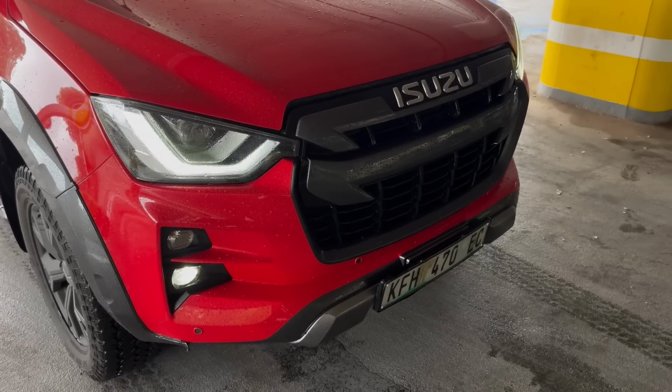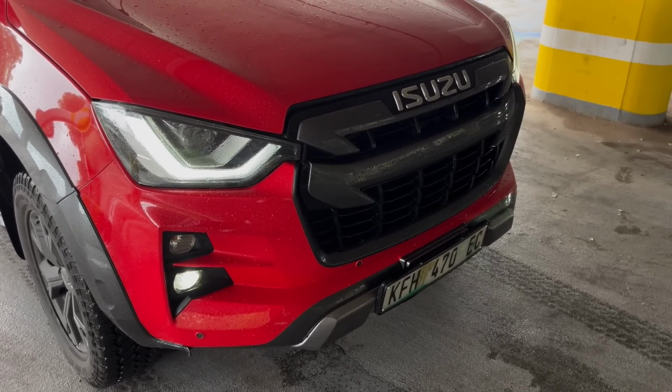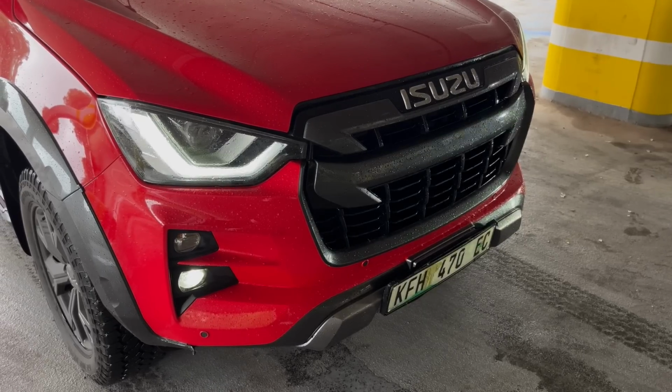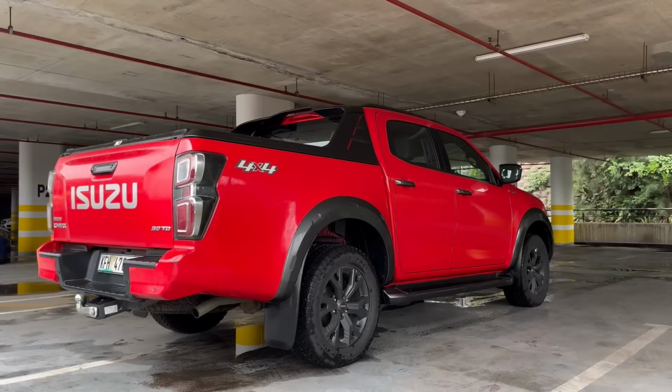We've been stopped by cops. I've been stopped by cops. I think they just want to see, and I think also the Eastern Cape plates, they're like, who's this person in Gauteng with a bike with Eastern Cape plates? But it looks really cool. I mean, the color of this car is absolutely beautiful. Love the black accents and the red accents as well.